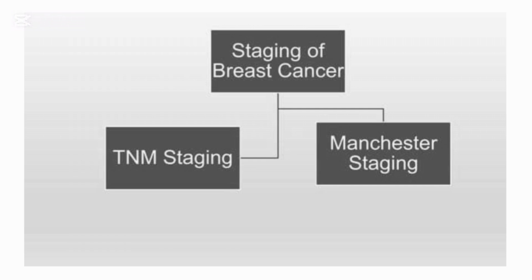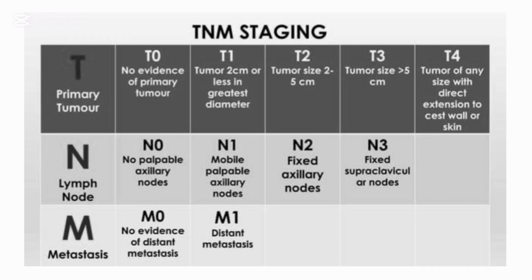Since treatment is given according to the staging of the tumor, breast cancer is staged via two methods, which are TNM staging and Manchester staging. Let's discuss them one by one. Let's first talk about TNM staging. T for primary tumor, N for lymph node, and M for metastasis. There are 5 subdivisions of primary tumor: T0, T1, T2, T3, and T4.